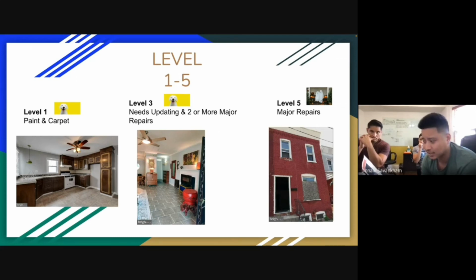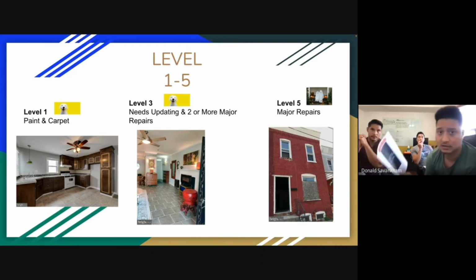Right now, looking at this is just level 1, 2, and 3. To get it to a 4 would be around 56,000. I would say 56 to 62,000 would be a level 4, if you were looking at a 1,500 square foot house on the renovation sheet. Would that answer your question?